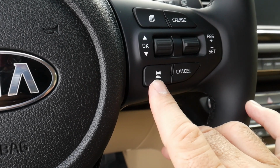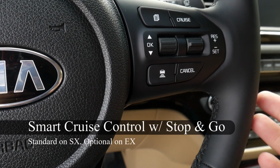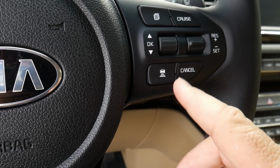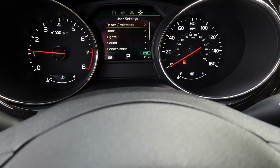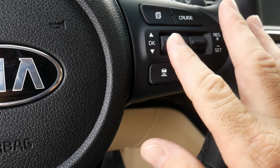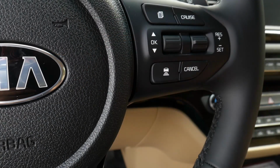This is the smart cruise control, which is another Kia DriveWise feature, which allows you to maintain a safe distance between you and the vehicle in front of you. This button here allows you to scroll through the informational screens presented on the driver's instrument cluster, and this would be how you make selections. Simply scroll and push to make a selection.